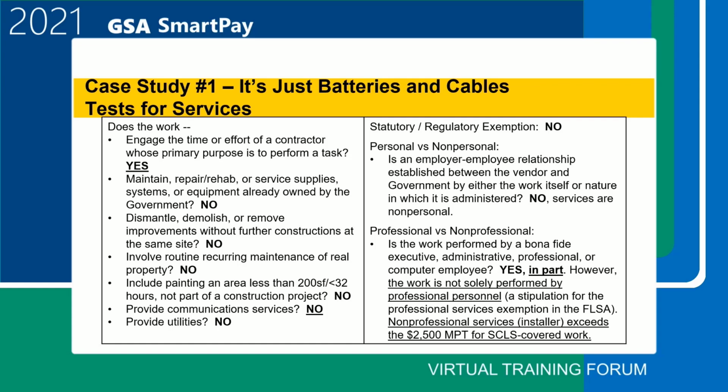I would like you to note that the bullet, does the work provide communication services, is answered as no. This is because there's a statutory exemption in FAR subpart 22-1003-3 that we talked about earlier for furnishing services by radio, telephone, or cable companies subject to the Communications Act. The work in this case, however, is not provided by such a company. That's why the answer is no. You can see the rest of the questions on the left-hand side that we've answered as no.